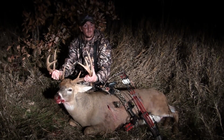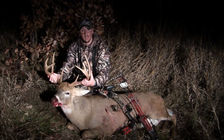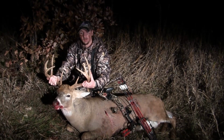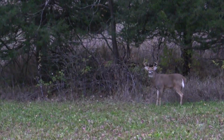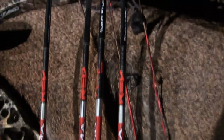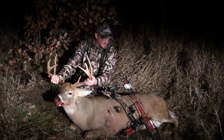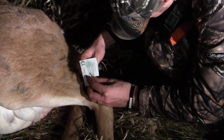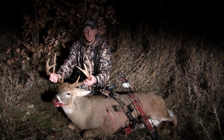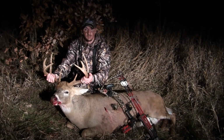Basically came right under me, and I was actually able to stop him after he came running past at 12 yards. Finally stopped him at about 37 and sent that Maximo Red with that kill zone right through the Boilermaker, man. Perfect shot. He didn't run 80, 90 yards and piled right up right here. So it's just a fantastic feeling and a great ending to a great story.